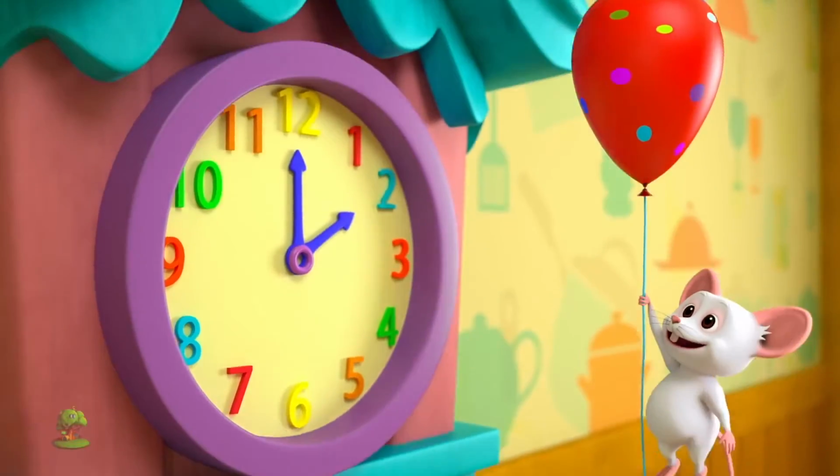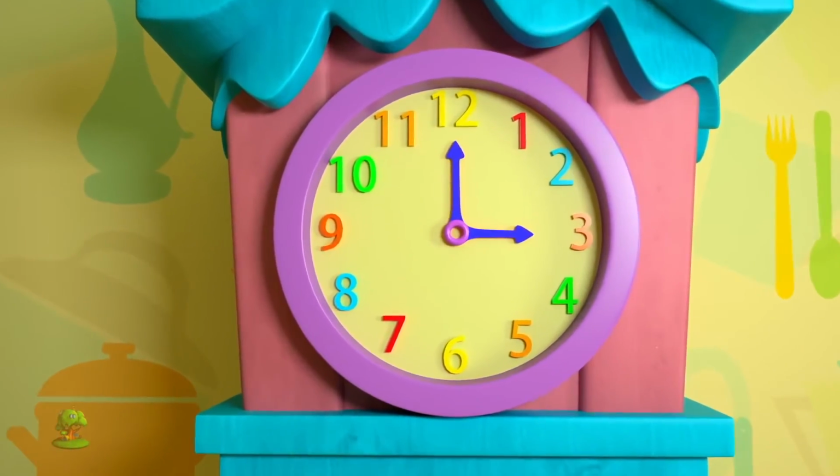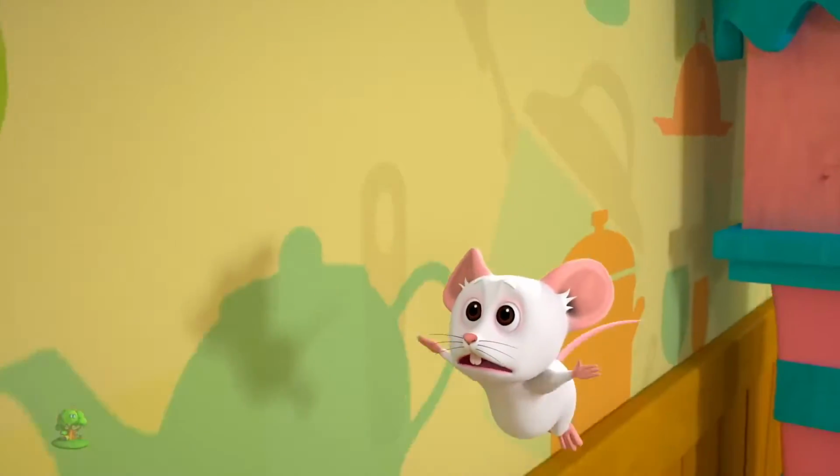Hickory Dickory Dock, the mouse went up the clock. The clock struck three, the mouse ran down. Hickory Dickory Dock.